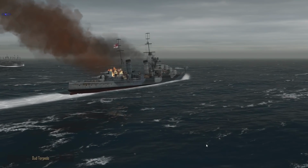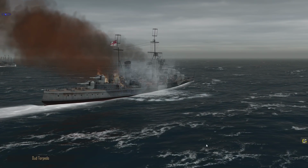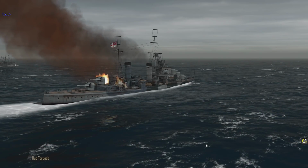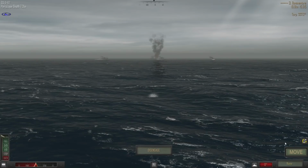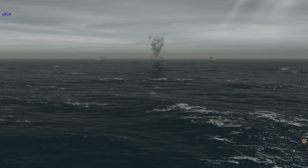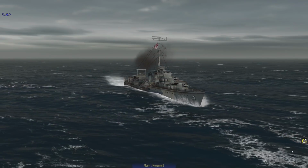Torpedoes away. 1 dud. 1 hit. That's 3 torpedoes she's taking now. She's definitely getting lower in the water. It's going to be a matter of time now. Yeah, she's listing. She's making smoke.